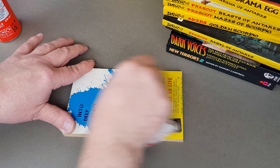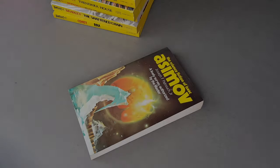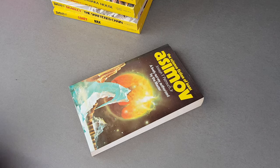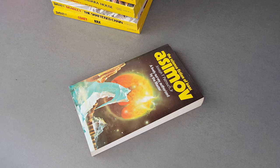Right, I need to clear the decks again because we've got one more wedge still to do. Right, onto the last pile now. Once again, we get a fresh bit of cloth.